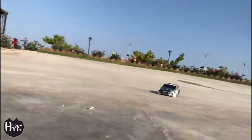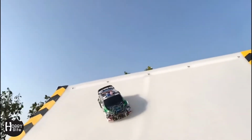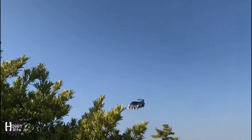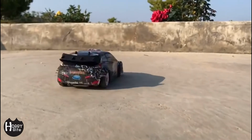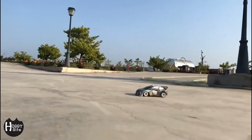This GoolRC car is so cool you can drive it with a real stick shift. And it will drift like so. Look at that stick shift action. If you shift in that pattern, the car will fly, just like this, and it will probably break. Shift the stick like so, and the car drifts in place like this. Shift pattern will give you this drift trick.